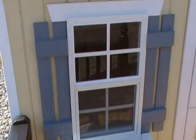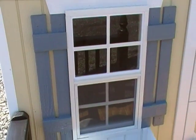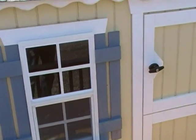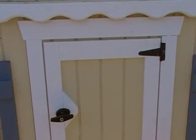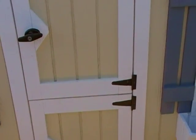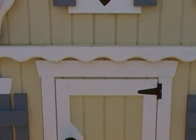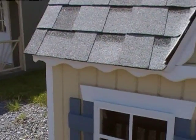You can see the custom shutters, flower boxes, the 18 by 24 windows, maybe a little bit smaller. I don't have my measuring tape out here, but those are all vertical sliding. They've got screens in there, so you have some nice ventilation if you need it. The Dutch doors with locks and all the heavy-duty T-hinges, those are really cool. Kids love the Dutch doors. I swear, they open it up and say, oh, I'm cut in half, and all that fun stuff.